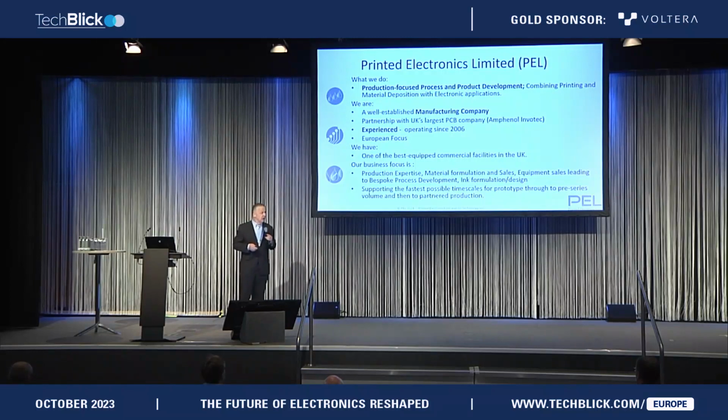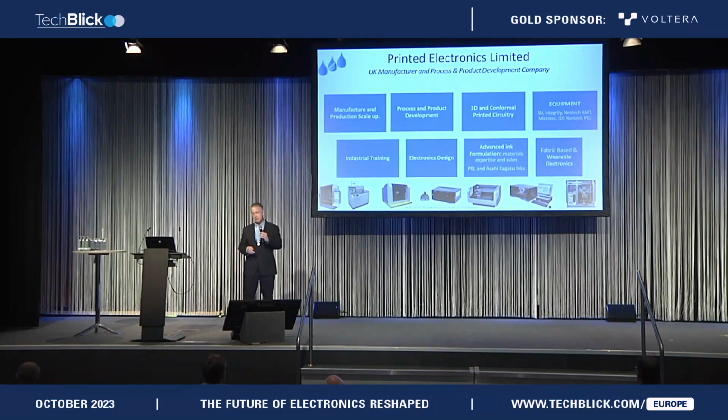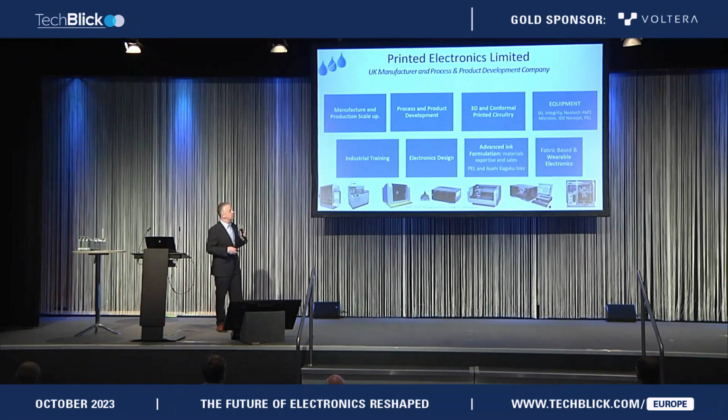If you're in the UK, you're very welcome to come and visit us. We have a production facility in Tamworth, which is near to Birmingham in the UK. So we focus on manufacturing and production scale-up. We do process and product development. We work in areas such as 3D and conformal. We supply and sell a lot of equipment, but because we do manufacturing with that equipment, we sell the equipment on the basis that we know how to use it. So we've learnt a great deal about the equipment that's shown on this page here. We also do industrial training and electronics design and other areas as well, such as fabric and wearable.